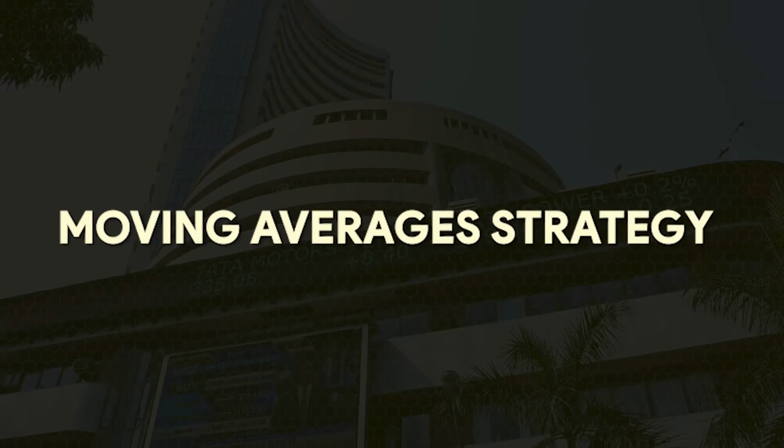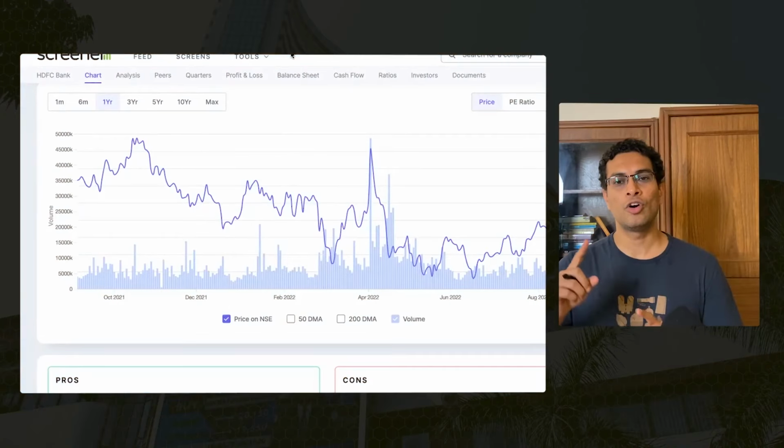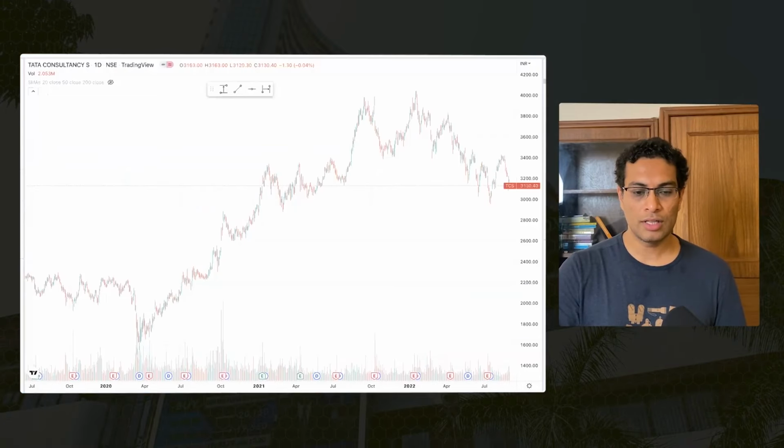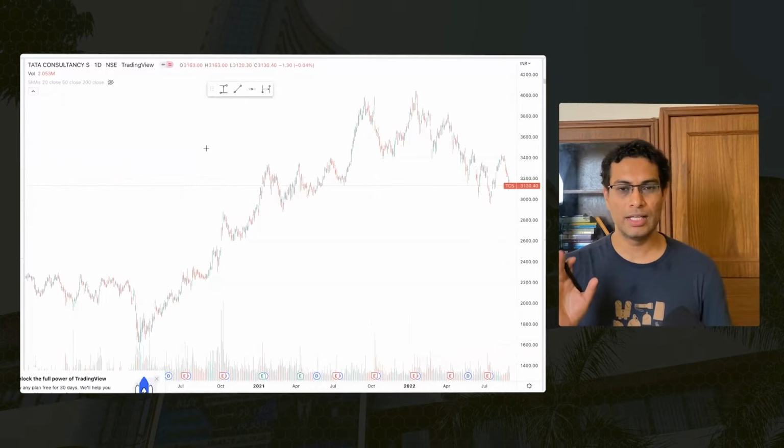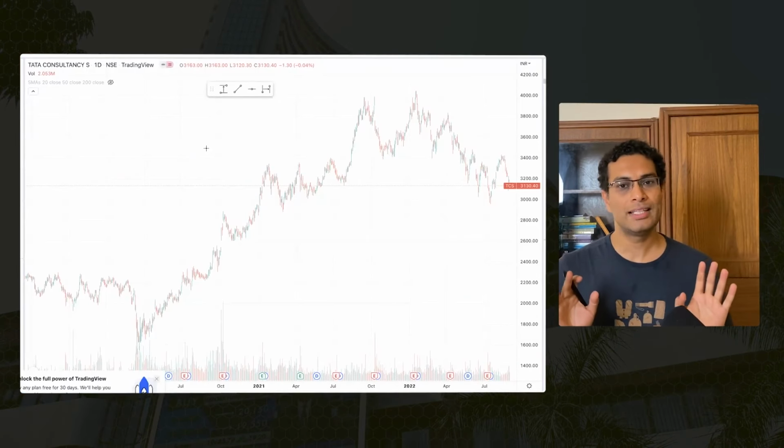So with that said, let me show you the second method of buying low and selling high. This is called the moving averages strategy. In order to apply this strategy, you need to go to this particular website. It is called tradingviewindia.com, and you can easily go there. It's a free website. There is no money that you need to pay.